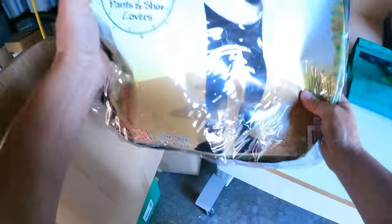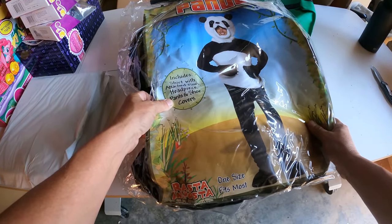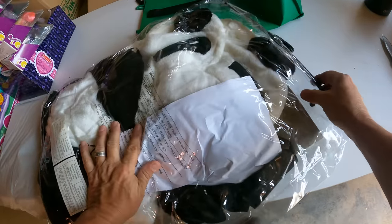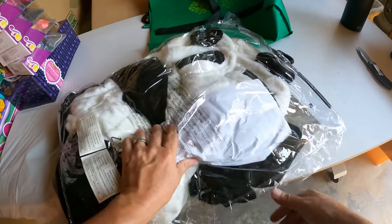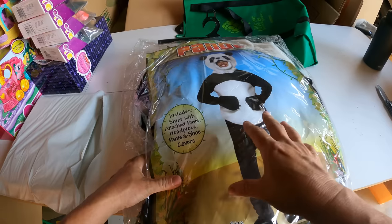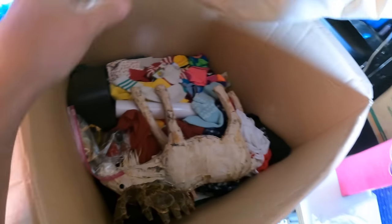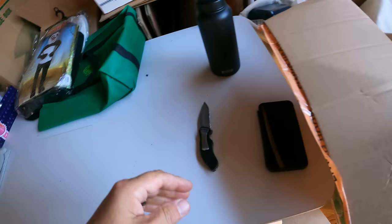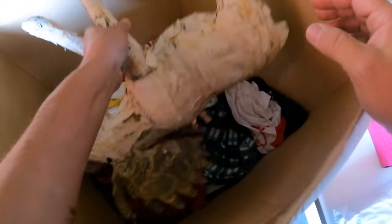Oh, what? That's awesome. That's so cool. There's the mask. Ooh, that might be a keeper right there. Yeah, this is a good box right here. I like it. Okay, there's a bunch of baby clothes. Okay, that'll go to market. Stockton Market, to be precise.